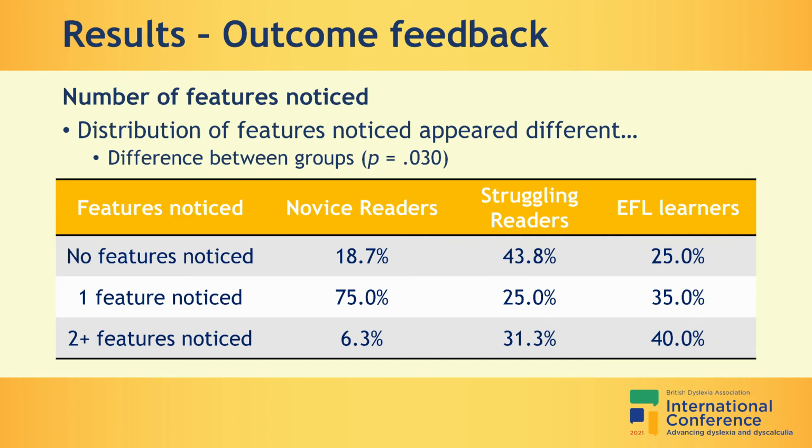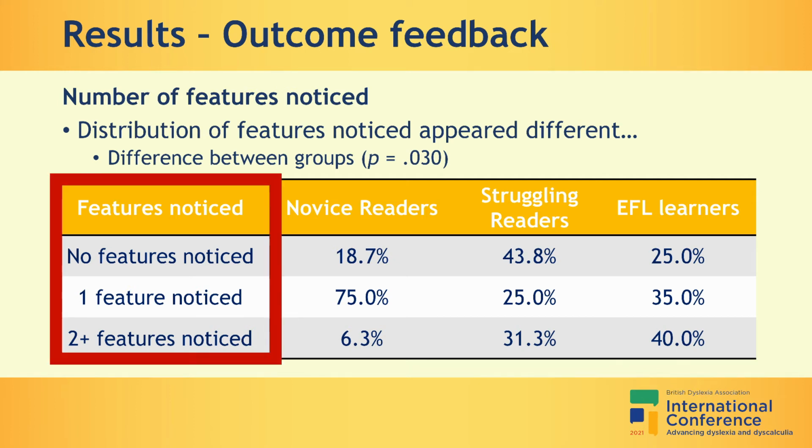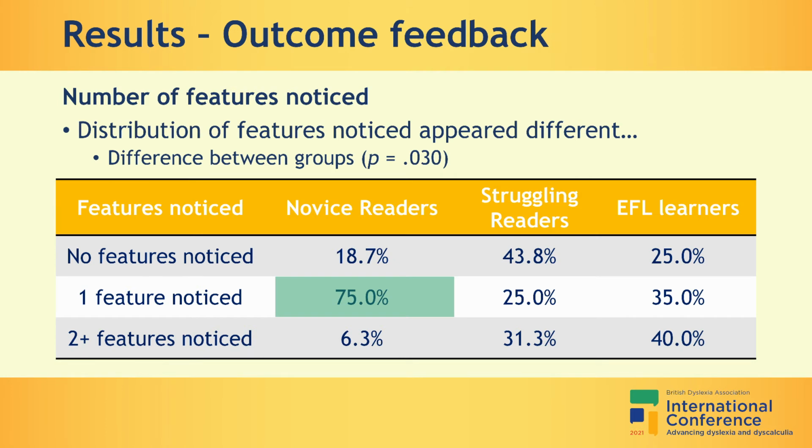However, it appeared that the distribution of features noticed between groups might be different, so we performed an unplanned analysis that plotted features noticed as either no features noticed, 1 feature noticed, or 2 or more features noticed, and found a significant difference between groups. Specifically, novice readers were much more likely to notice only 1 single feature, whilst there was a trend in struggling readers to notice either 2 or more features or no features at all. There was also a small trend in EFL learners to notice 2 or more features.